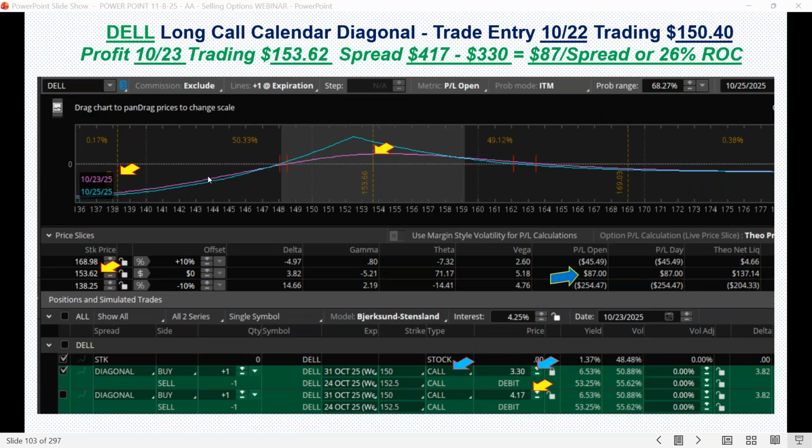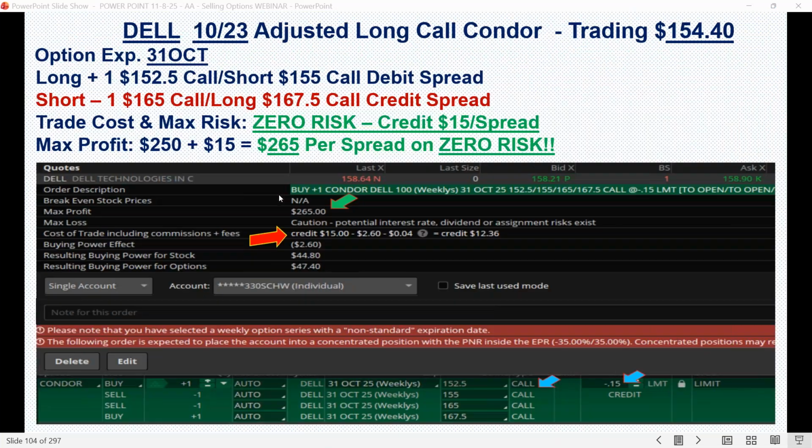If we get a good trending trade, I then adjust these, typically to a call or put condor. That's what we did with this one. We adjusted it to a long call condor when it was trading at 154, and this was sent out to all the members. We were now long the 152.5 call, short the 155, on the debit spread side, and then we added the 165, 167. This is what you're going to be learning in the course. We had reduced this trade to zero risk. We first started out this trade with $330 of spread risk.